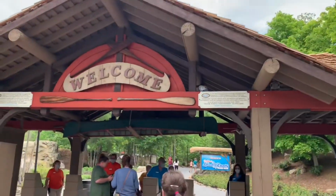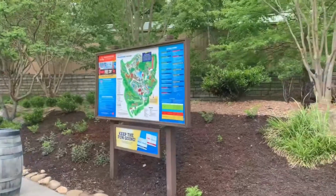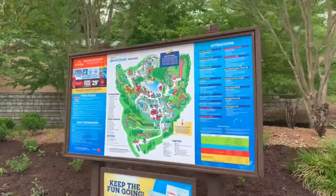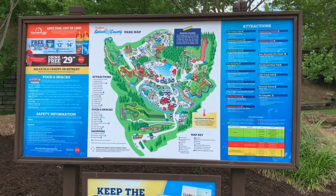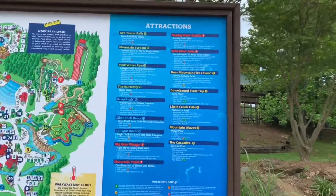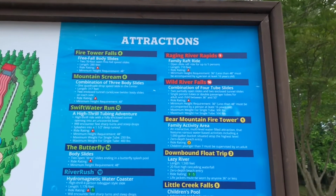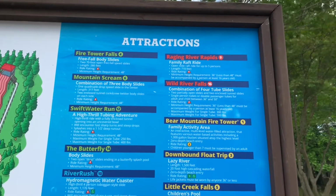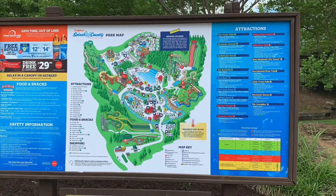You can either buy a one-day ticket to the water park, or you can do a Super Gold season pass and have it incorporated into your season pass. Either way is a great option, and there are so many attractions here for everyone. Whether you are looking for a water slide or a family tubing, there is definitely something for everyone.